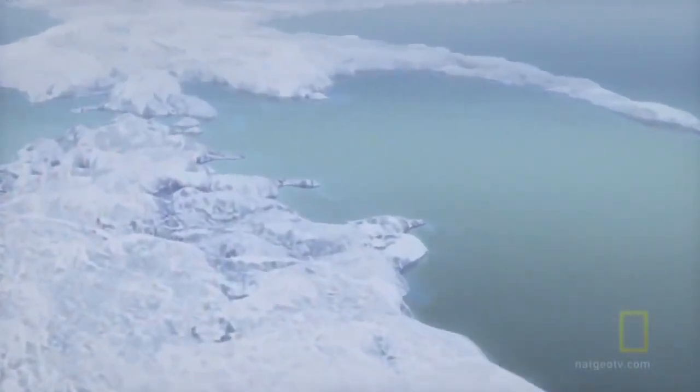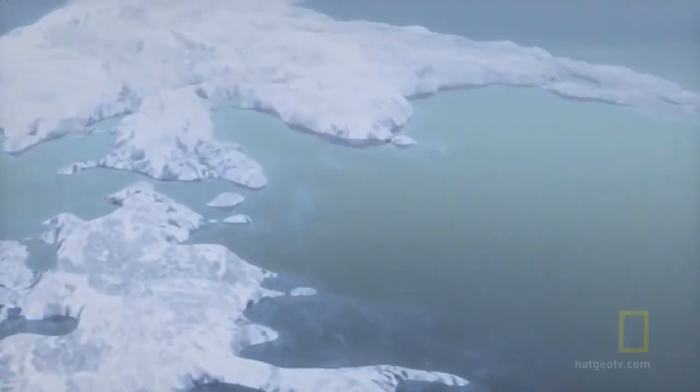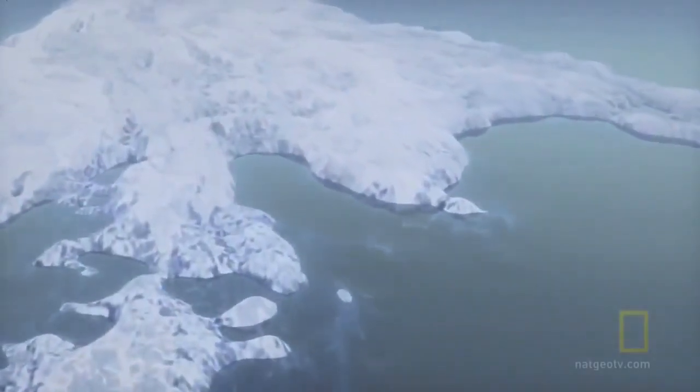With trillions of gallons of water locked up as ice, sea levels fall. A strip of land emerges from the ocean between Siberia and Alaska. It's a bridge between two vast continents. A gateway that takes humans from Asia to a new world, the Americas. They're the last great continents to be colonized, the last great human migration, and the first Americans.